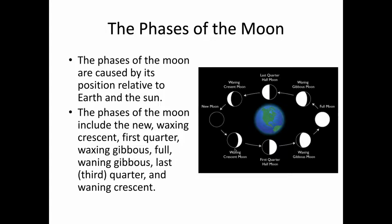a few days, we move into what they call the waxing crescent moon, okay? After a few days more, we move into the first quarter or half moon. And then we move into what we call the waxing gibbous moon. And then, boy, does the moon light up there. A full moon, that means the moon is completely lit up from the reflection of the light coming from the sun. And then from there, we start losing some of the light.